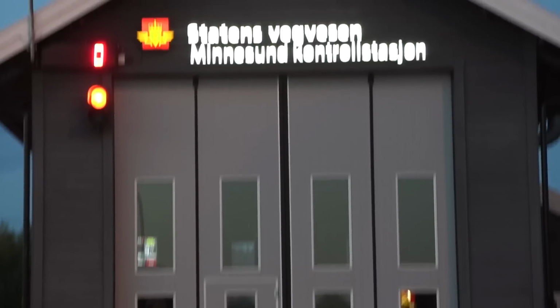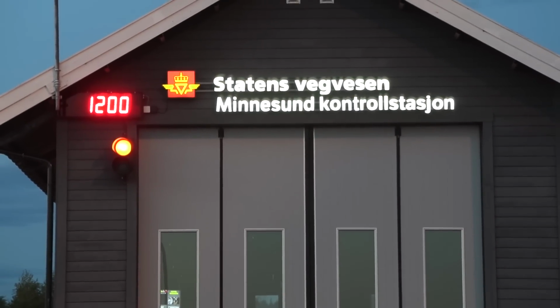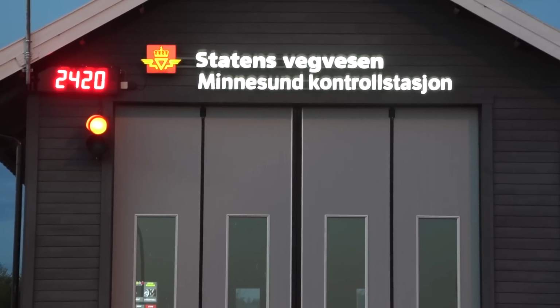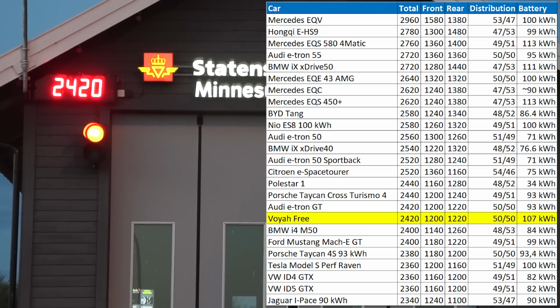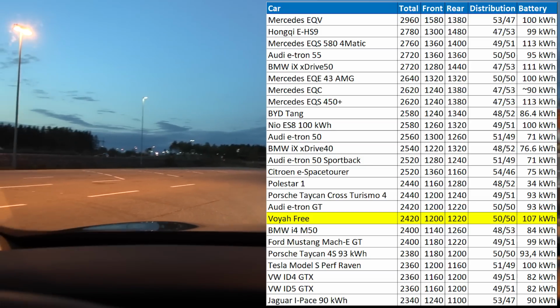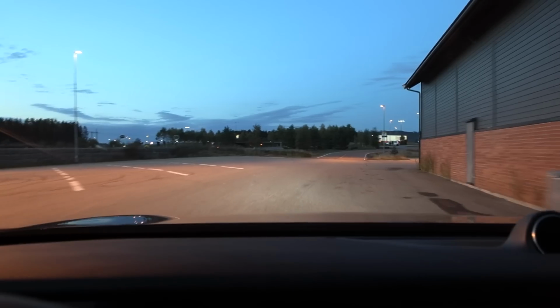Okay, let's see. Front axle, 1200 kilograms. Oh, the whole car. 2000? Really? No, the 2420. For a 100 kilowatt hour battery and this sized car, I think that's not too bad.